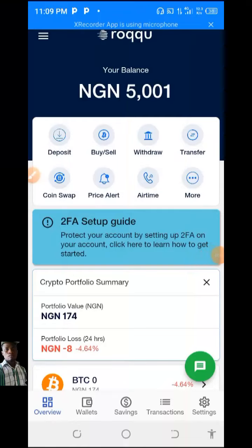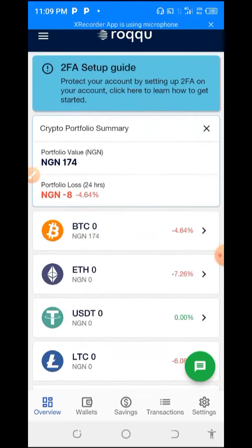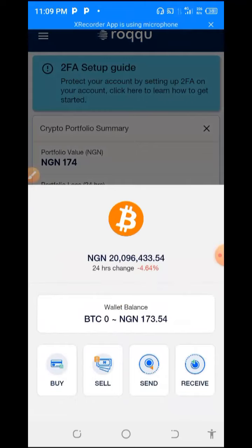In this tutorial, this is the second phase. I'm going to teach you how you can buy Bitcoin, Litecoin and others. So here now I have 5,001 naira. So in this situation, this is Bitcoin. You can see one Bitcoin is 20 million plus, and if you want to buy it, you come to this side and buy it.